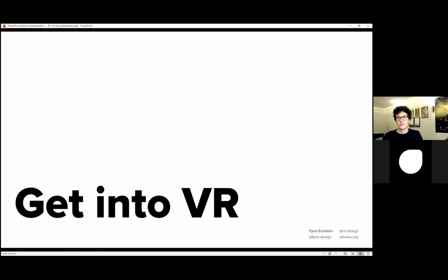So how to get into VR? I got the headset I have here right now from Oculus, from late 2018, I think. And back in the days, everything was wired up to a computer, so you had to have the headset and everything, and base stations and so on.